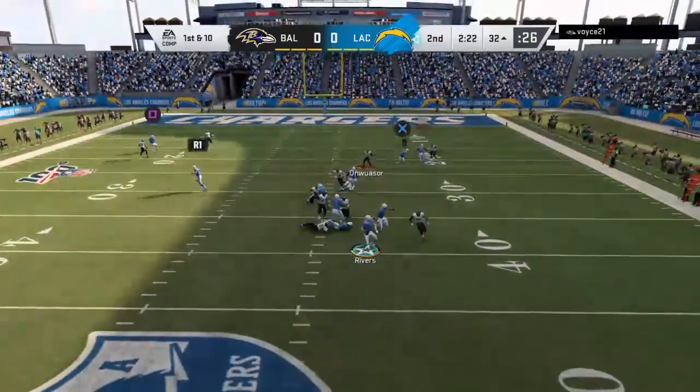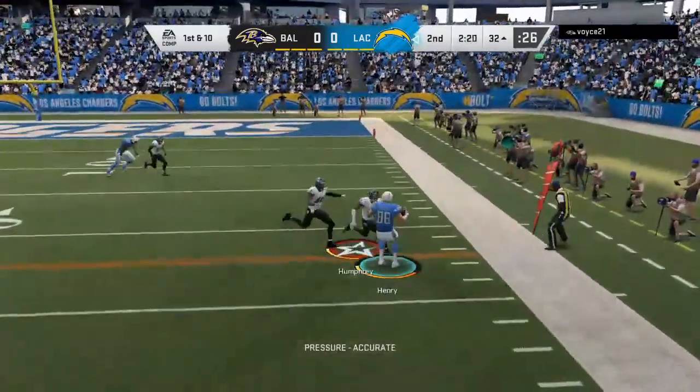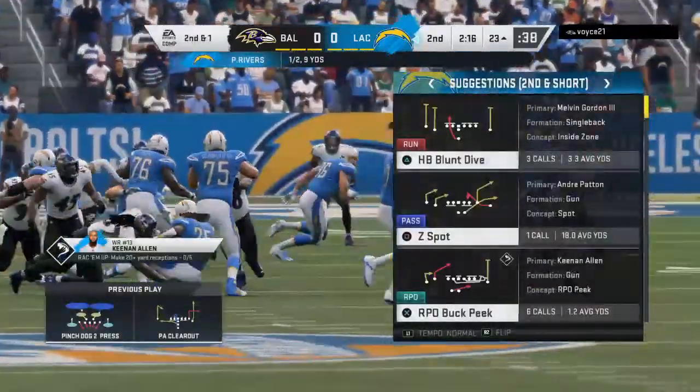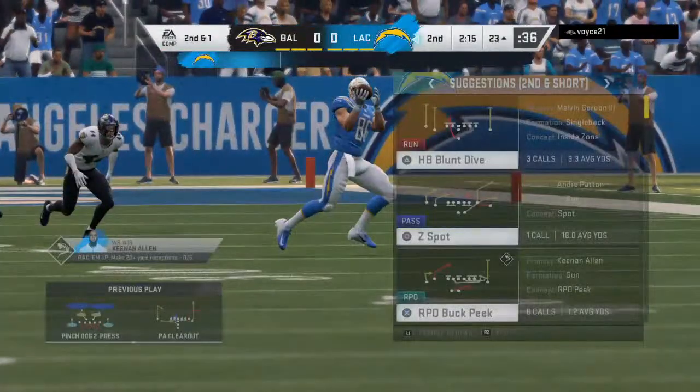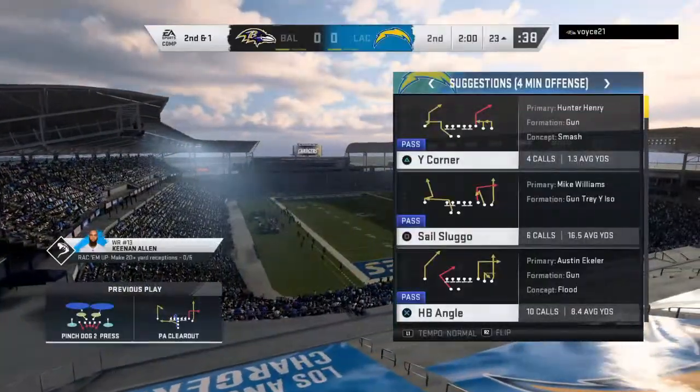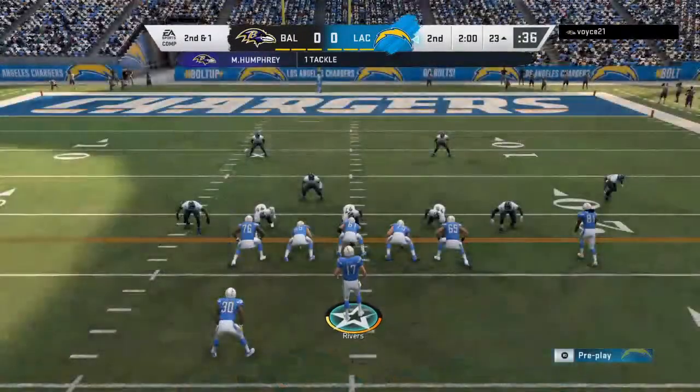They go play action here on 1st down. Hunter Henry brings it in. Now this will leave him a yard short. Nice pickup of 9 yards on 1st down. 2 minutes on the clock in what's been a scoreless first half.